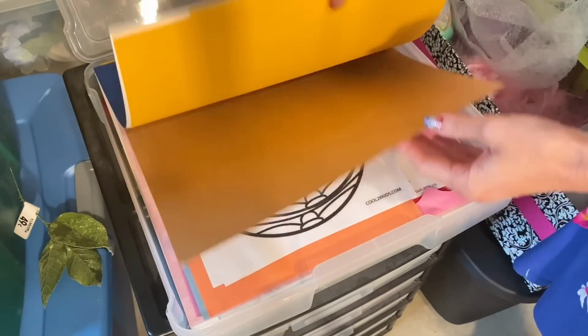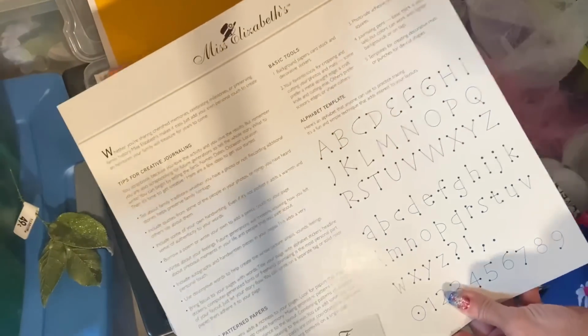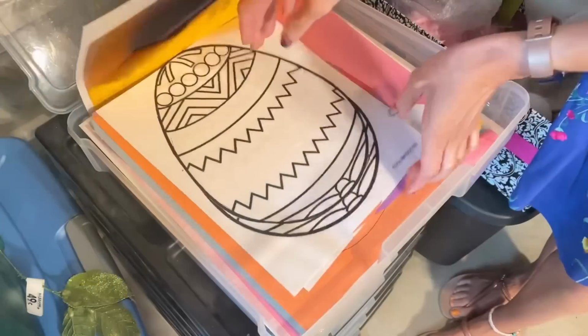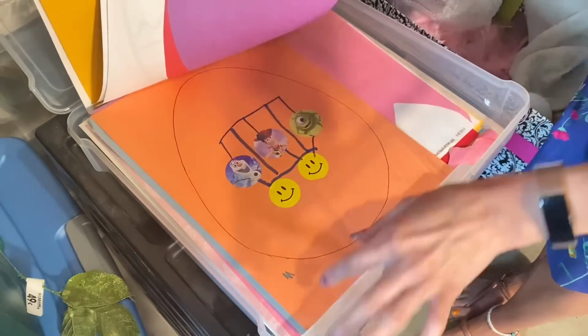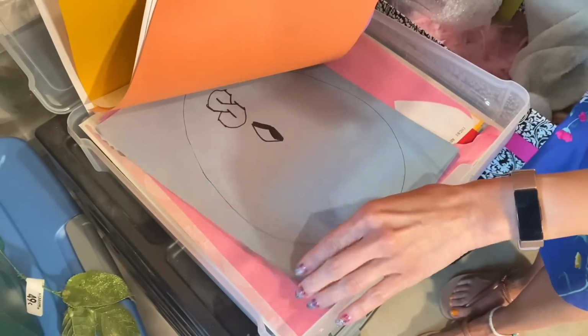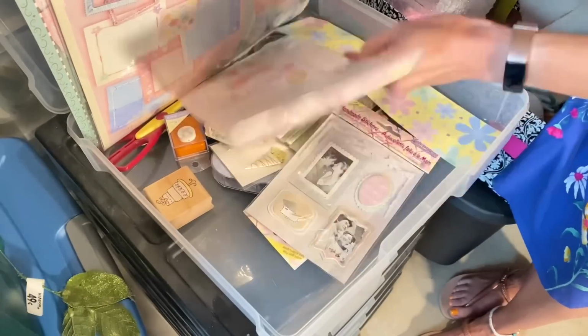Now, I can definitely let some of this go. Like this can definitely be recycled. And this was from 2020 when we were doing all the Easter eggs and we would put them out on our door. But I don't need the scrap paper from it. I can recycle this. And underneath of the paper is also some stickers.